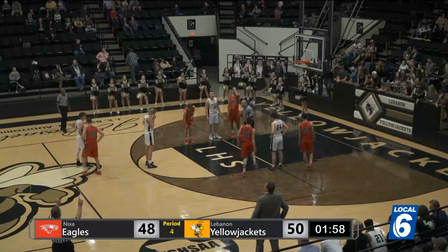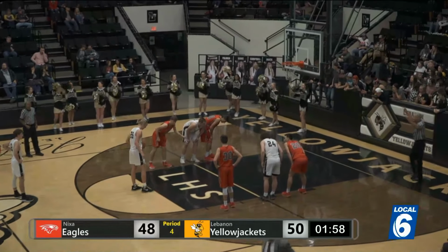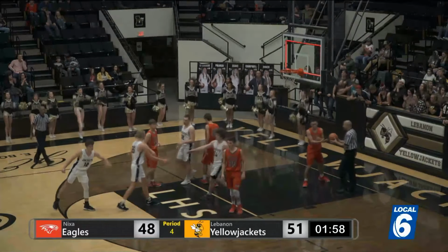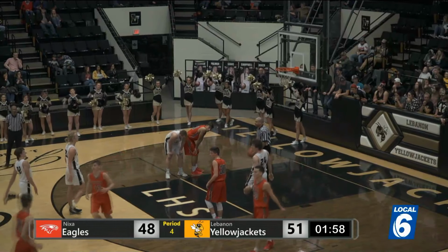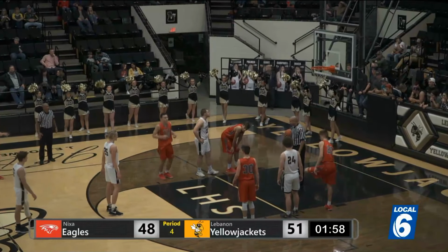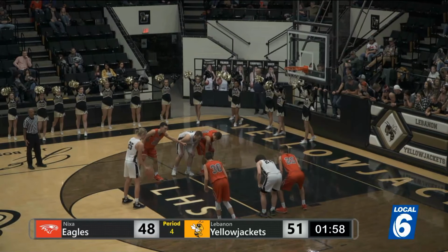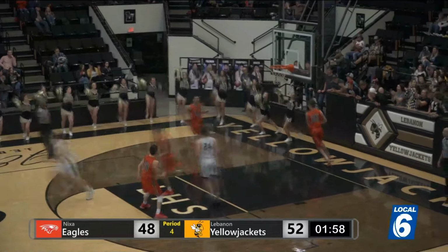And Zimdars will go to the line for the 1-1. His first 3 free throws of the ball game. He hits 54% of his free throws on the year. Gets the first one. And he'll get the bonus. Jason Jones with these 4 fouls will check back in the lineup for Nixa for Carson Young. 1:58 to play in the contest. Zimdars makes it a 2-possession ball game.